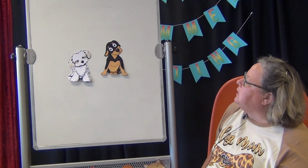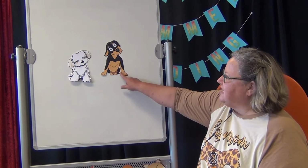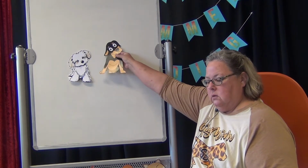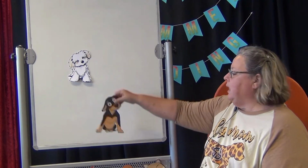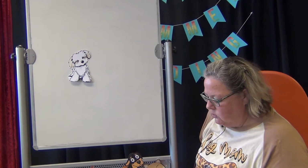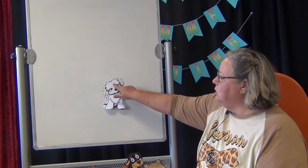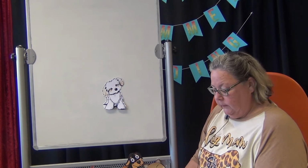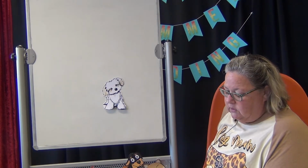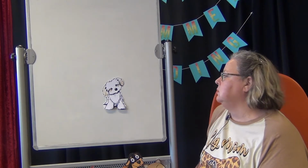2 bored puppies were lying in the sun. Do they look like they're ready for a nap? Maybe. This one tried to catch his tail. Maybe that's why he looked confused. This one tried to catch his tail, and he went round and round. How many do we have left? 1. 1 lonely puppy sitting all alone. Does he look sad? I don't know. He was so quiet and he never made a sound.